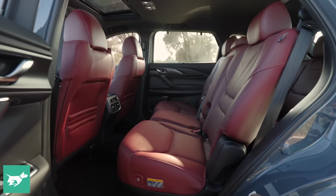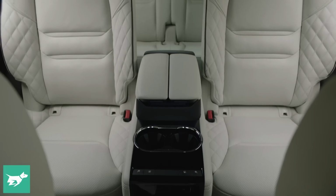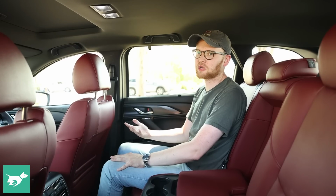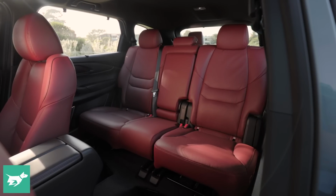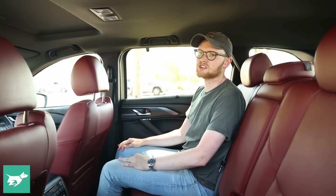Let's check out the second row. One considerable change to the CX-9 for 2021 is that on the top spec Azami LE, you now get 6 seats rather than 7, and in the second row they're laid out in a captain's chair configuration for maximum comfort. Now in the GTSP that I'm in, and all of the other grades bar the LE, you still get a 7-seat setup, 2 in the front, 3 in the middle, and 2 in the back. And this is the way most people will probably continue to want their CX-9.